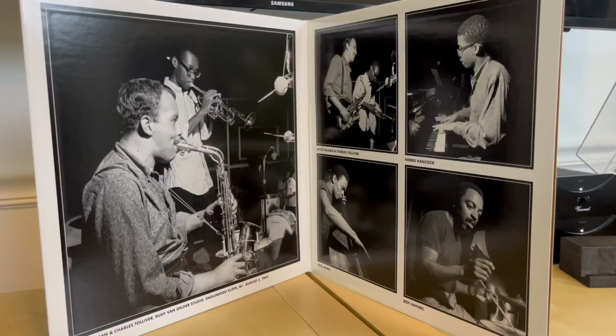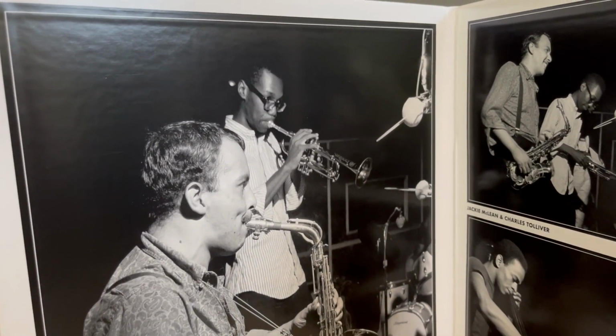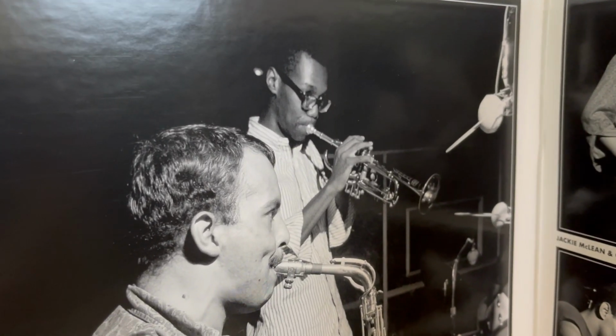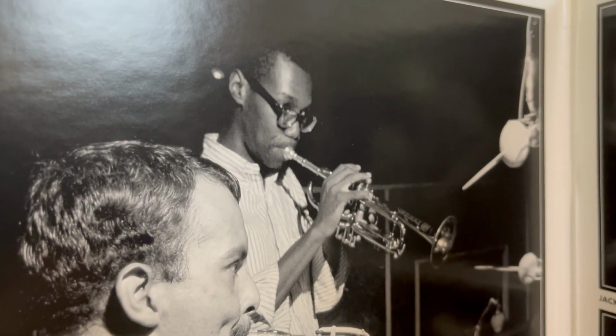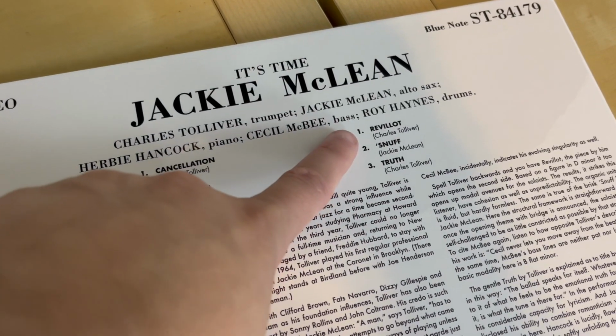Now, I learned something new while listening to this album, which is that Charles Tolliver, the trumpet player, was actually studying to be a pharmacist for like 3 years, decided that that wasn't for him, and had been playing jazz the entire time and decided to focus on that full time. This is his first recording, and he has 3 compositions on this album.